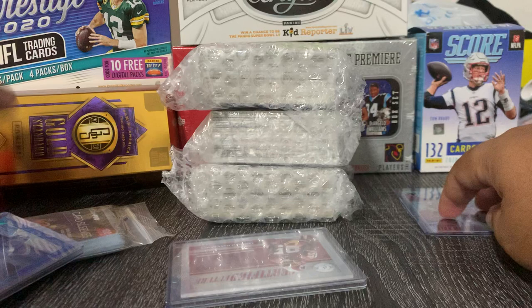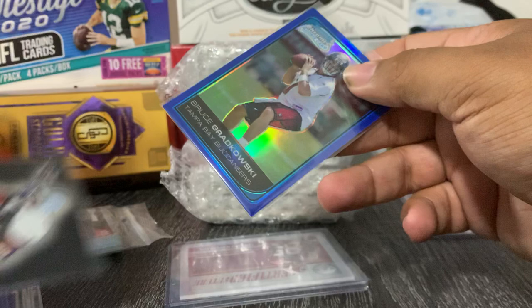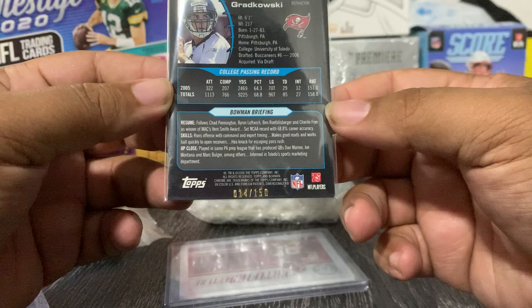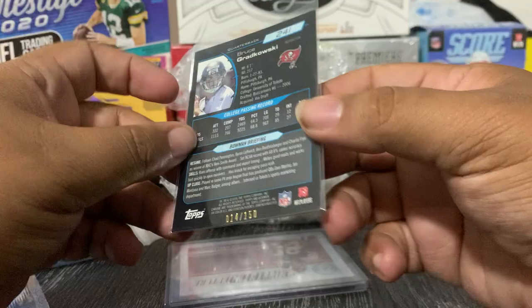Then we have, oh, there's 2 in here. Also, he sent me 4. Maybe he messed up. We have a Bowman Chrome rookie card, Bruce Gronkowski, Tampa Bay Buccaneers. I wonder if he's related to Rob Gronkowski, similar face features. This is numbered 14/160. University of Toledo, and pretty dope.